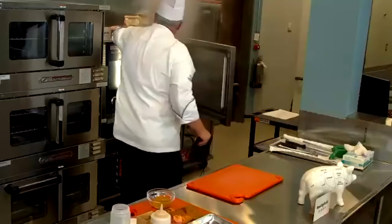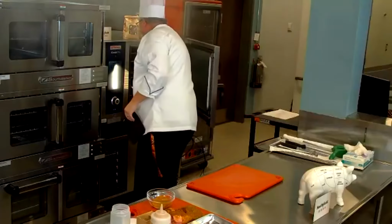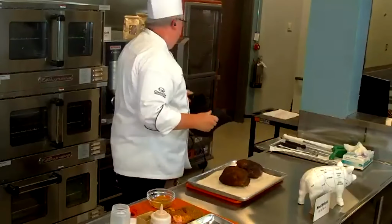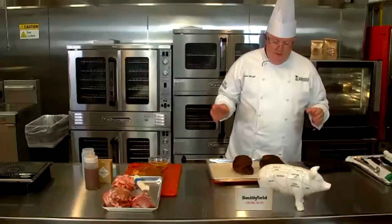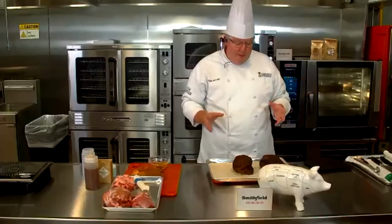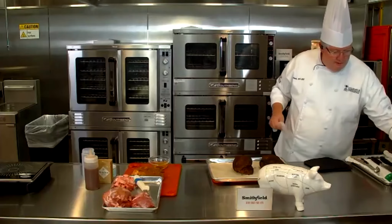But we do use the combi oven to do some smoking, long range. They haven't been in long, to get the dark crust on the outside. Turned up the oven slightly, put the maple smoke on. Maple is my favorite smoke. I also like to blend maple and hickory, but maple is one of my favorite smokes. So I put some maple smoke on there.